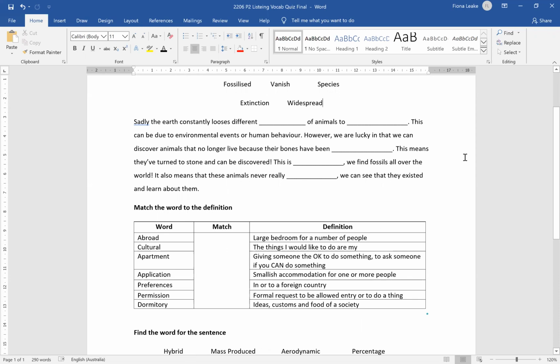Sadly, the earth constantly loses different species of animals too. This can be due to environmental events or human behaviour. However, we are lucky in that we can discover animals that no longer live because their bones have been fossilized. This means they've turned to stone and can be discovered. We find fossils all over the world. It also means that these animals never really vanish, we can see that they existed and learn about them.